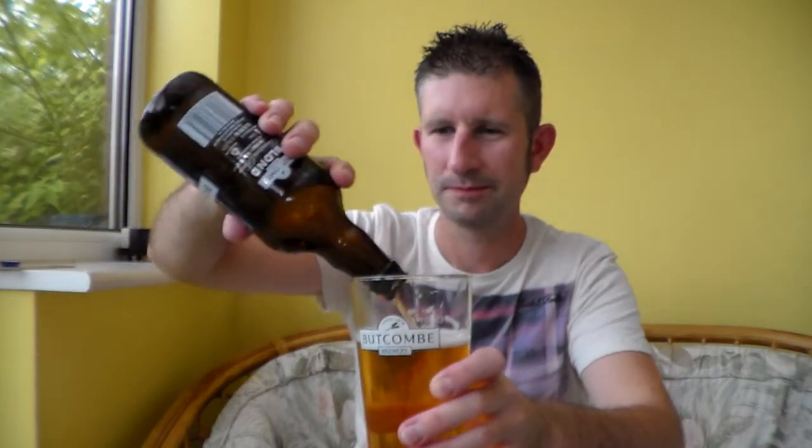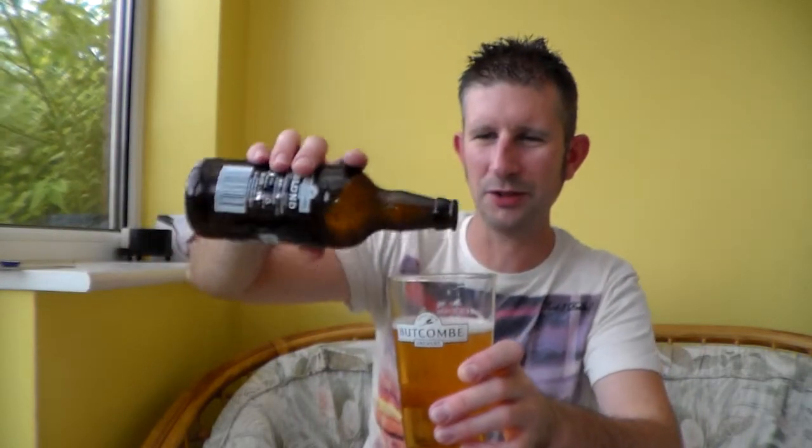It's quite gassy as well. I can't take a big sip of it. I've probably got this too cold. If I swirl it up, you can see it gassing up massively in there. As I say, I'm not the world's biggest fan of blonde beers. I've yet to rate one 10 out of 10, so this is okay. It's not a bad beer.